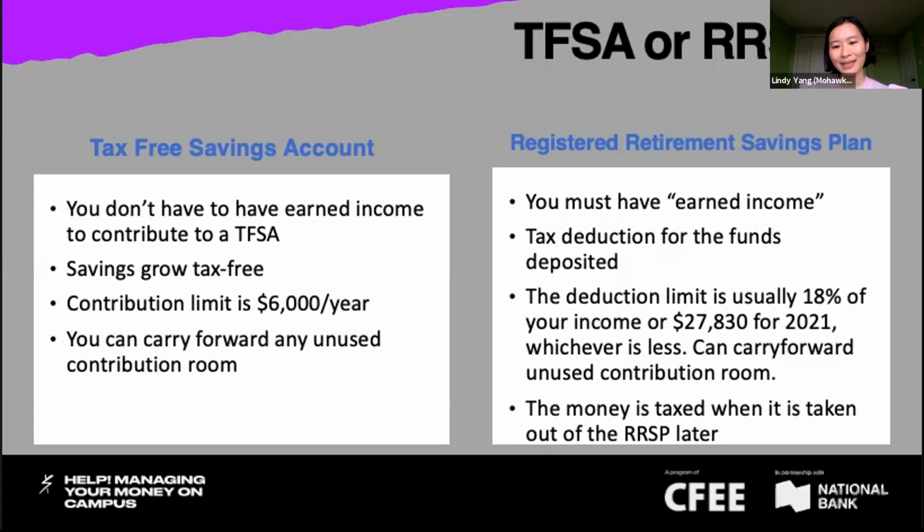Generally, tax-free savings accounts are better when you're a student. And RRSPs are more useful when you have an annual income over $50,000 because that allows you to have larger savings on taxes.